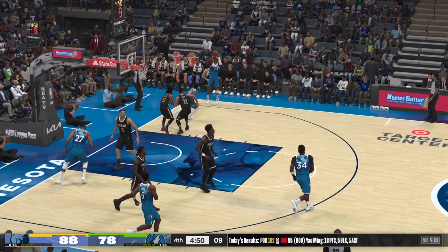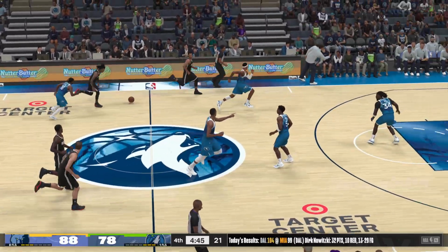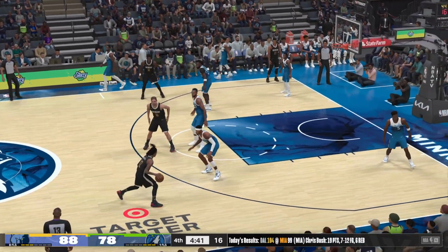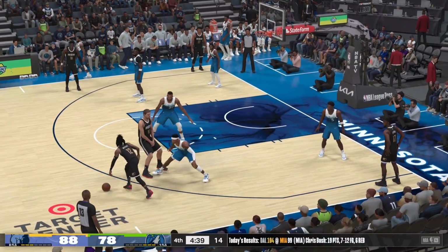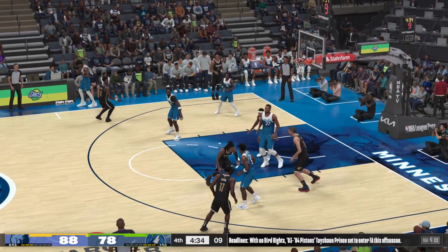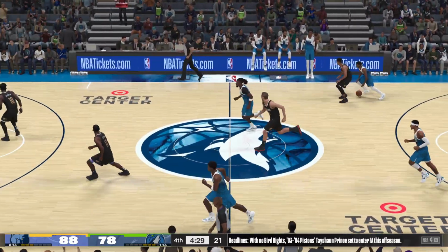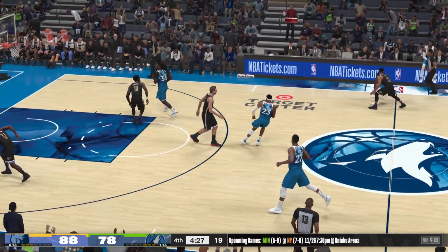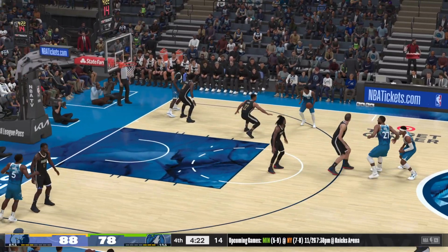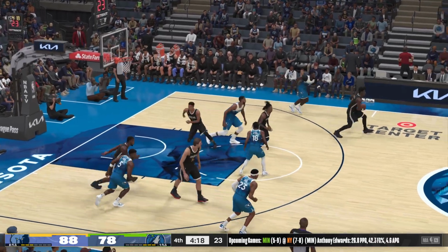Morant against Mitchell. The 3 from Craig. The rebound by Jackson. Jackson's got 6 rebounds here tonight. Morant against Craig. Gasol, a screen on Craig. Right side Morant. And Gobert with a block. Pass to Craig. Back to Mitchell.